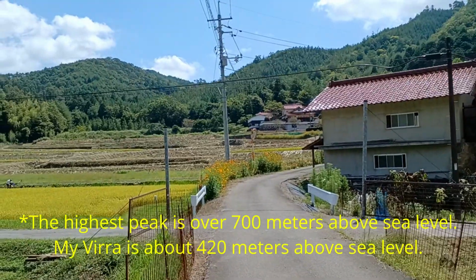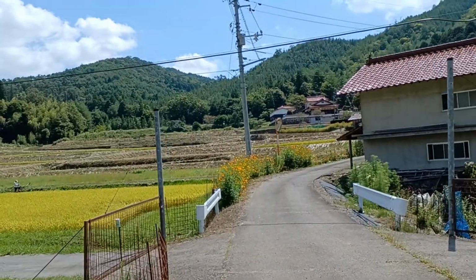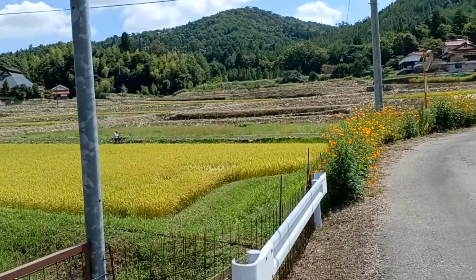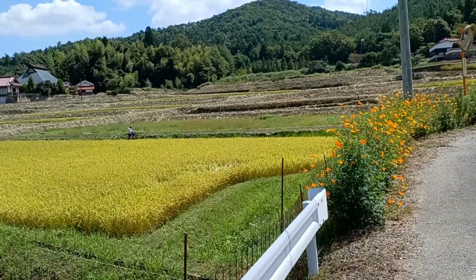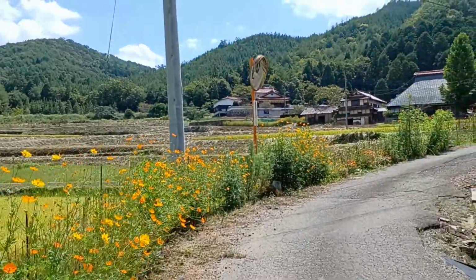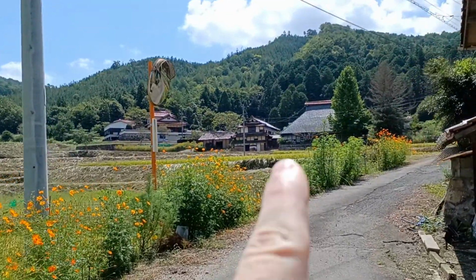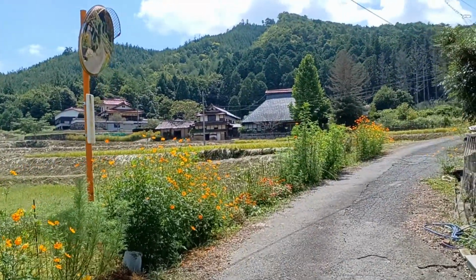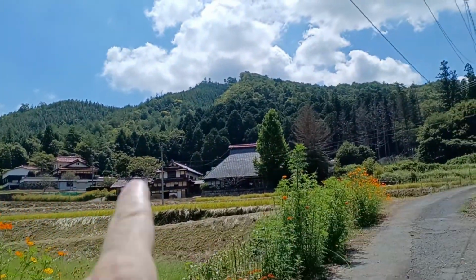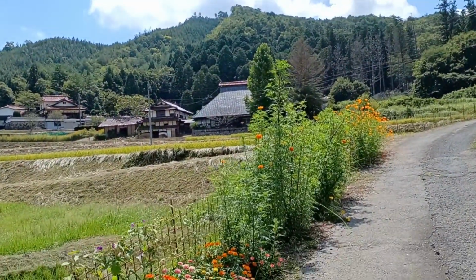I just wanted you to kind of see the reveal as you walk around the corner here, what it looks like out here in my front yard. So all of these fields here, this is my front yard. It's not my stuff, you know. There's my house right there. And you can see behind it the forest and then the small little mountain.